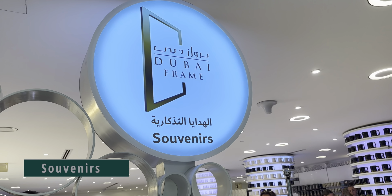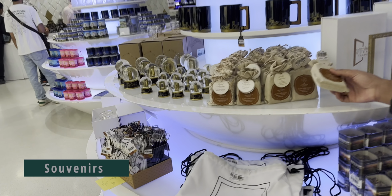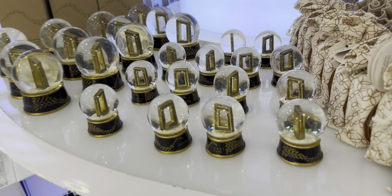This is going to be the last section of this beautiful building, the souvenirs. You can buy different kinds of gift items like magnets, coffee mugs, merchandise and much more.